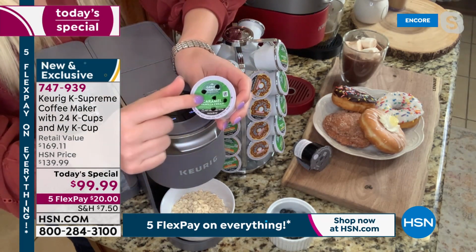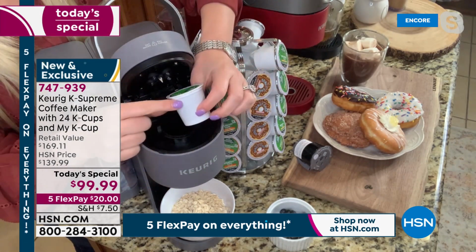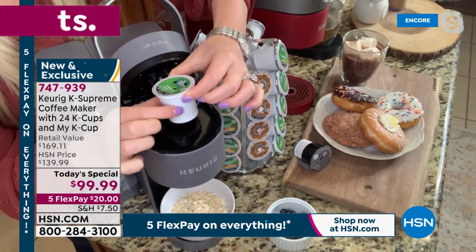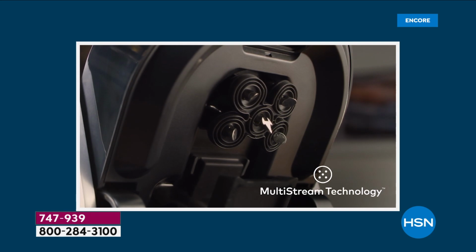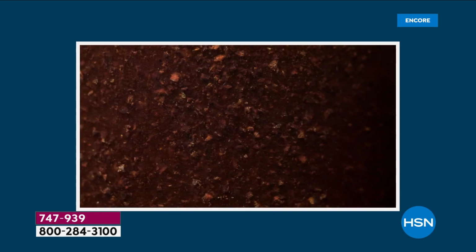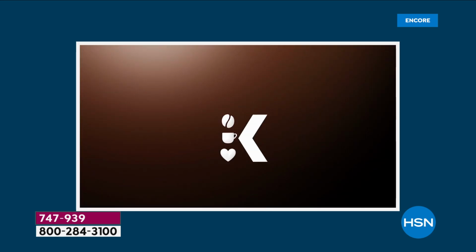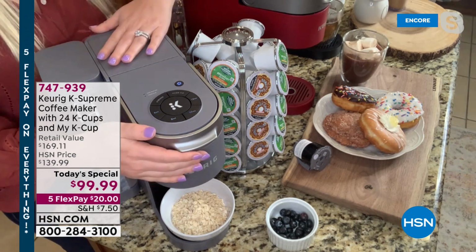So now with this brand new innovation of the multi-stream technology, Marlo, this is what it looks like now. There's 5 punctures, meaning all of these 5 needles are now piercing your K-cup with your coffee, your hot tea, your hot cocoa inside. It is completely maximizing every single ground, saturating it to complete capacity. So then it's able to drip into your cup, giving you the most full, robust flavor that K-cup can possibly have. So I love it. That is why this is so special, an incredible innovation from Keurig. And remember, we are the leaders. We're the innovators in the single cup brewing technology.